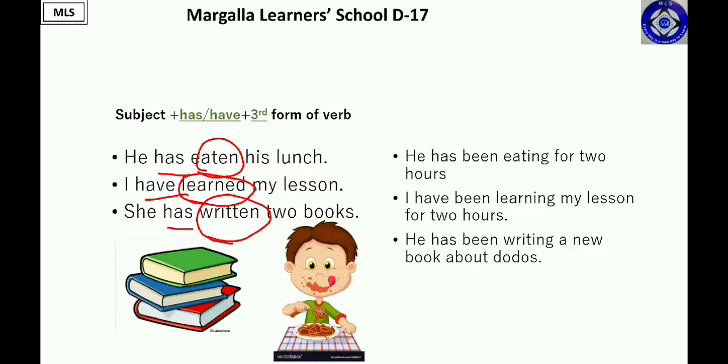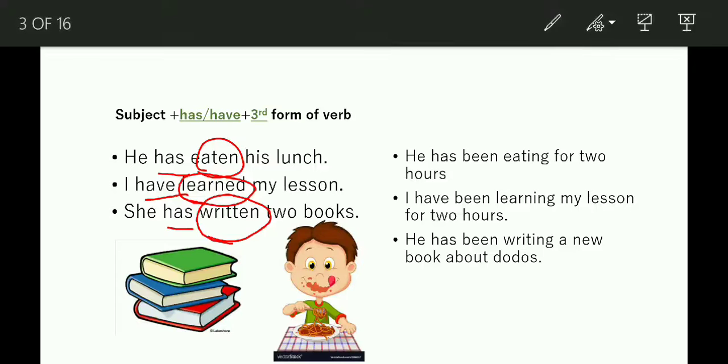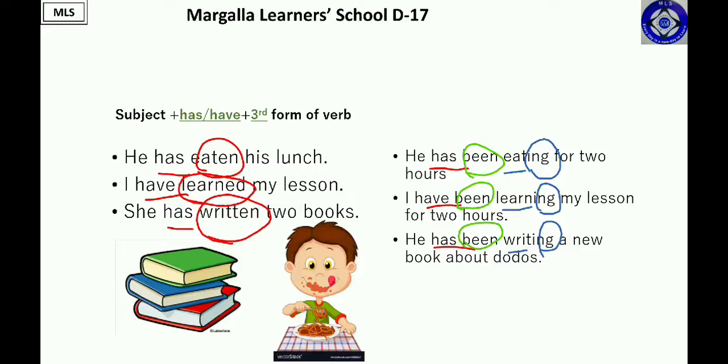form of the verb. On the right side, if we analyze these sentences, we see that they are also using has, have, has. But after has or have, they are also using been. And if we focus on the form of the verb, then we get to know that they are using the first form of the verb, eat, learn, write. But with eat, learn, write, they are also using ing: eating, learning, and writing. So basically we get to know that these sentences also share the same structure, that is subject with has, have, and then been with the first form of the verb with ing. We will analyze this structure separately in the next slides as well.